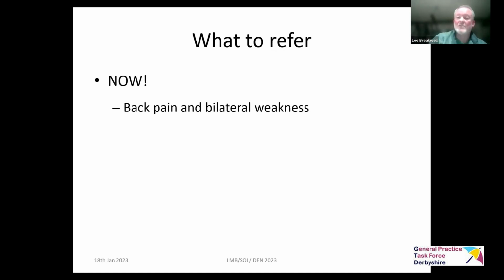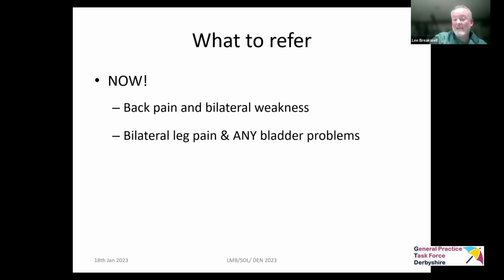So give us the choice, give us the option by referring it through. A patient with bilateral leg pain and any bladder problems, and this is of new onset. I'm really not interested if it's been 6 months. Send them through the MSK pathway. We'll see them, but there's no urgency.